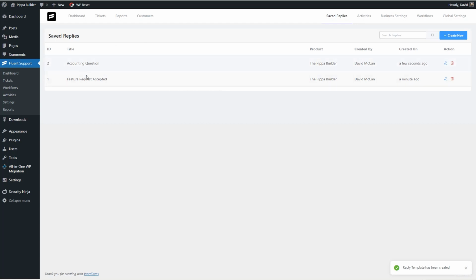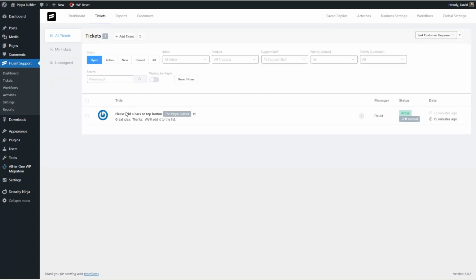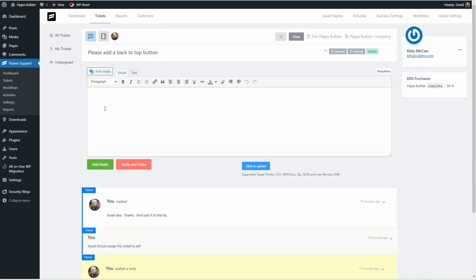Okay, so we have our canned replies, and I just want to show you where you can access these. Let's go to that ticket that was created. Okay, and we're responding to the customer. There's a templates button here now, and you see you can then pick the template, the canned response, and paste that in and then reply. That's a nice feature there to save time typing for frequent types of responses.